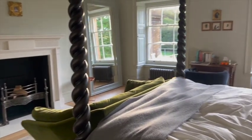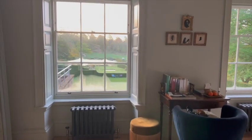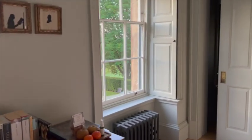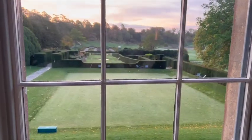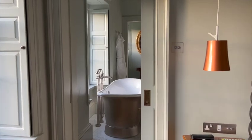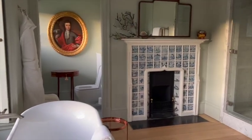This was our room, the most recent stay. This is room number 2. It's one of the Hadspen Garden View room category with a lovely view of the gardens, obviously good space, and this is so lovely to wake up to. There's always a very nice bathroom. This is a bathroom for room number 2.